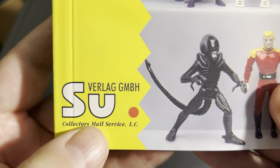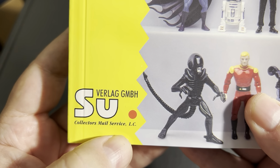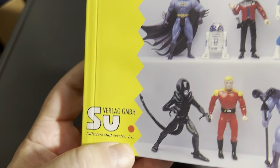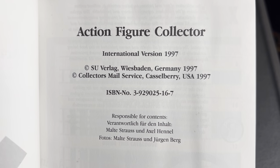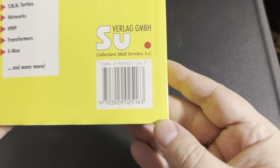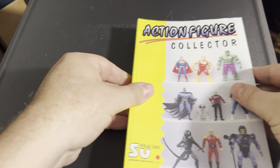This is SU Verlag GmbH, Collectors Mall Services LC, Collectors Mail, right? Does that say mail? Yeah. And Action Figure Collector 1997. So if you want to look it up, you can find it.